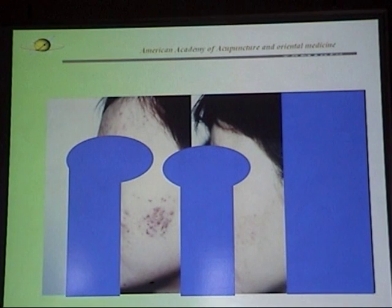Now, of the wide variety of skin disorders, eczema, psoriasis, and acne are just a small aspect of dermatology. In traditional Chinese medicine, syndrome identification is the most important. In dermatology, each disease has a different treatment principle, and each patient is treated differently. Not one treatment for each disease.